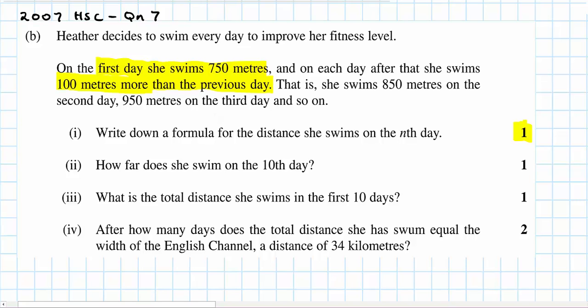How far does she swim on the 10th day? So based on the formula from part 1, we want to find the 10th term. What is the total distance she swims in the first 10 days? So there's a sum question. After how many days does the total distance she has swum equal the width of the English Channel, which is a distance of 34 kilometers? So looks like another sum question, but they've given the final sum and we want to work out the number of terms.